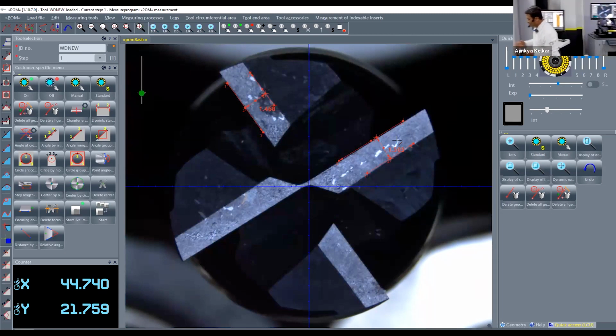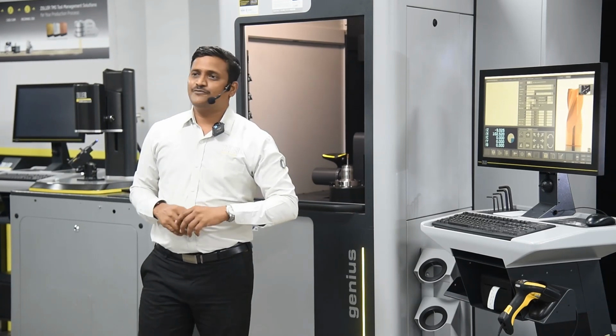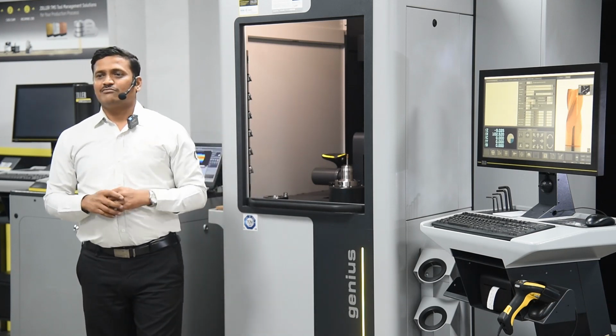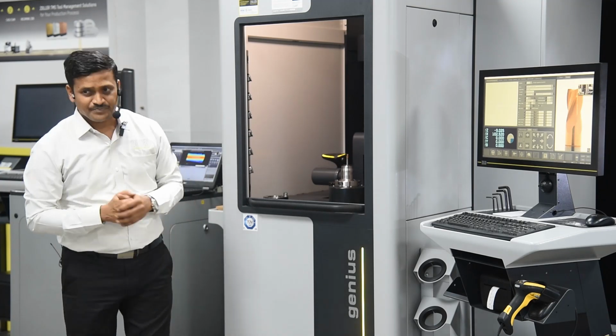Now come to the next machine, which is again a very important machine for the cutting tool manufacturers. If you name any big cutting tool manufacturer or mid-sized cutting tool manufacturer, they already have this machine in their, I can say, the manufacturing area or the QC area.